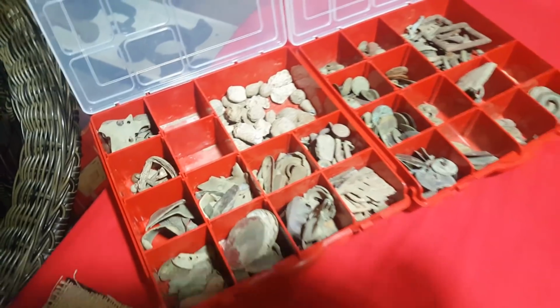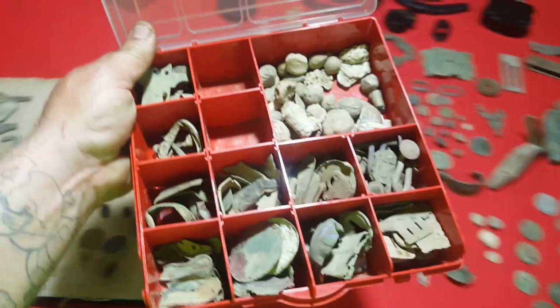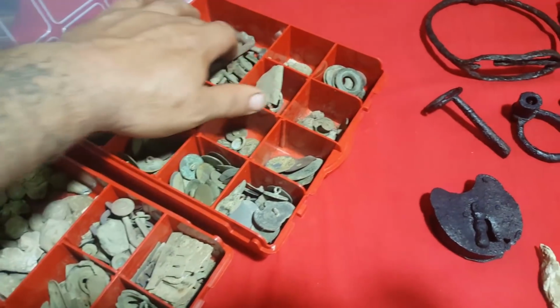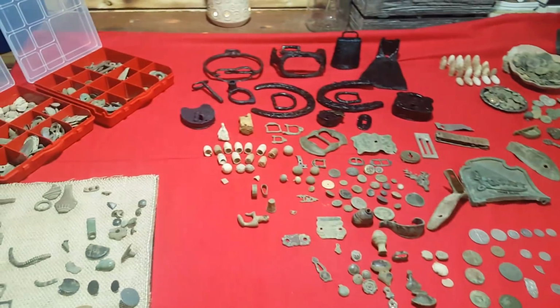Yeah, here's a bunch, I'll pull these over here and you can see. There's lead and harmonica reeds and J-hooks. He brought everything. All these are flat buttons. All those are buckles. Oh, I grabbed my little silver piece. I'm sure it's in here somewhere.